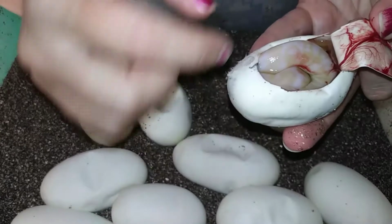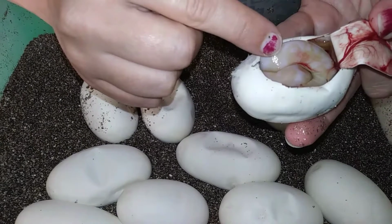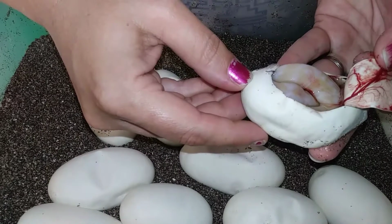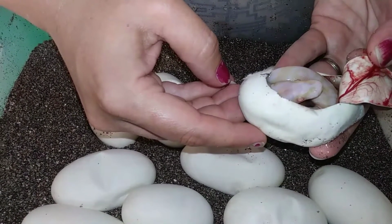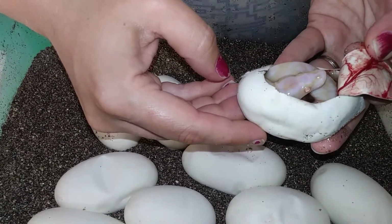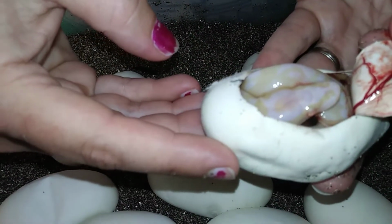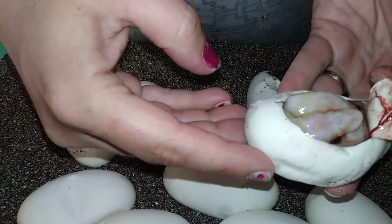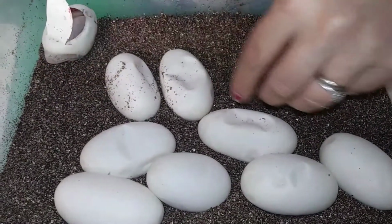I want to get some movement out of this thing. Well, wait, let's hope. There we go. Oh, looking nice. It's a little bit smaller size. That's a nice looking head. That's pretty. Good first pick. Alrighty. Put that one over there for a minute.